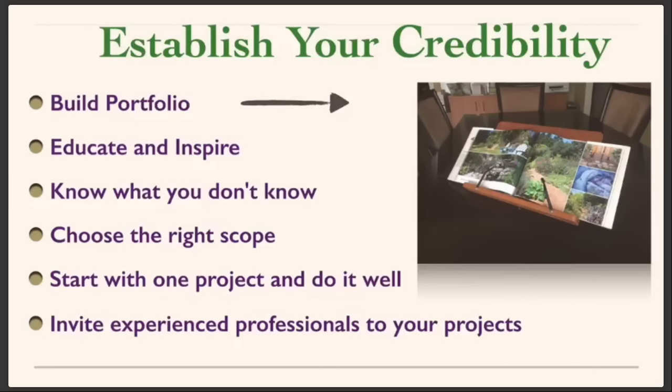And then invite experienced professionals to your projects. I really can't say this enough, because especially if you're starting out, you might have a long ways to go to learn about design and installation and such.